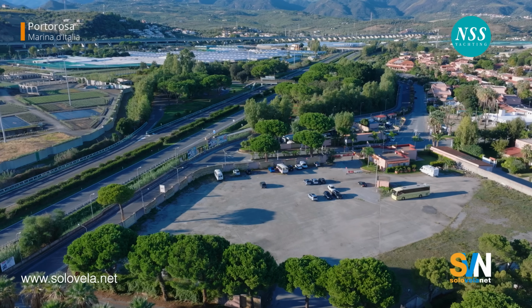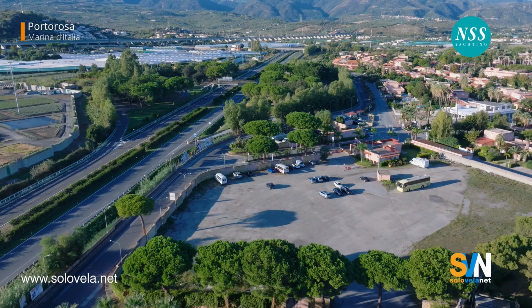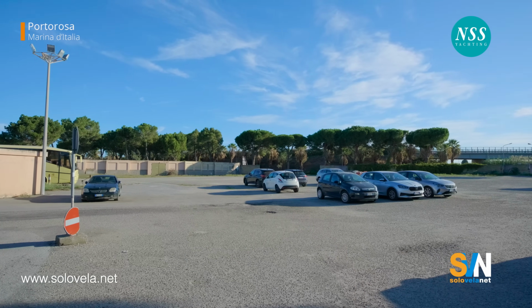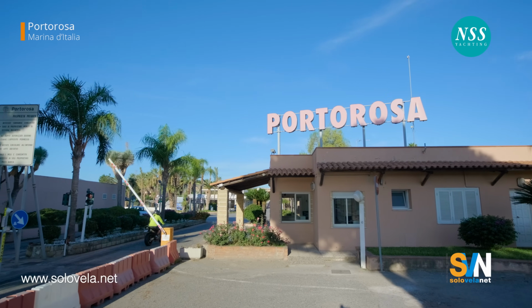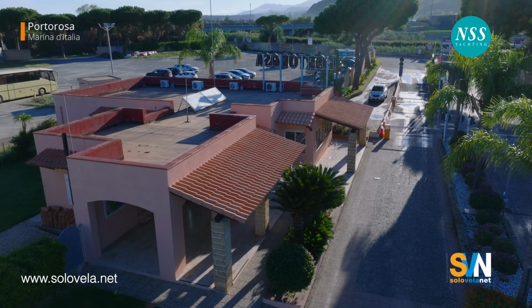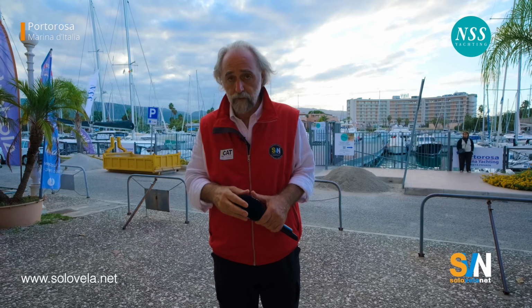The most straightforward and budget-friendly option is to park it in the large parking lot that's located just before the entrance. It's a really big parking area, and while it's not attended, it's monitored by a bunch of cameras from the marina's concierge office, which has a direct view of it. I have come here several times on vacation, and I have left my car there for several days each time, and nothing has ever happened to it.